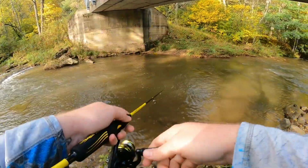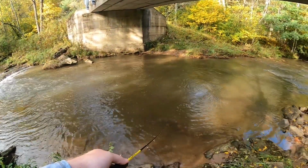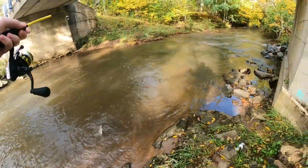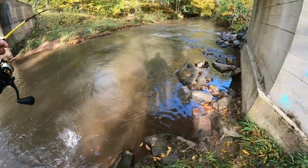Just shooting across to the other side. Just slow reel it back. This pool's got some debris moving through it, so we want to kind of run it slow, give the fish time to find it. Oh, on the very first cast. On the very first cast right there, guys. Wow, that is fantastic.